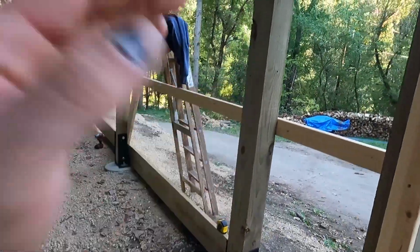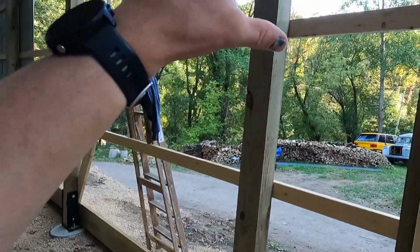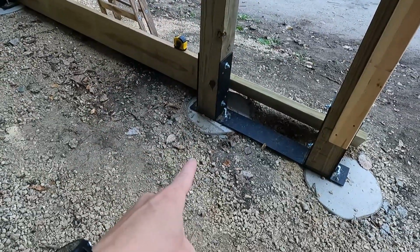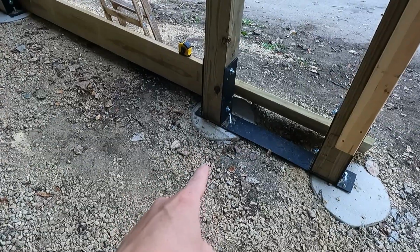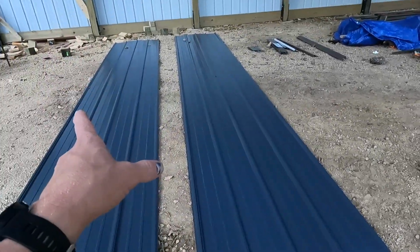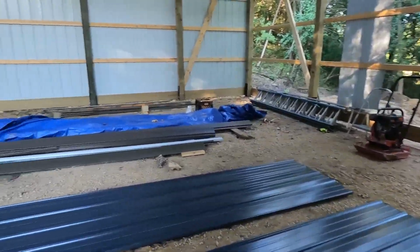I'm gonna have hose bibs over here, and this is where the pressure washer is gonna mount on the wall. So I'd like to do like a floor sink style drain down there to catch anything that drips from those without having it run across the floor to the drains. That leads me to my other dilemma.